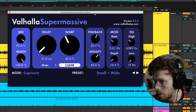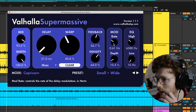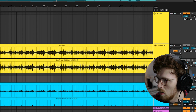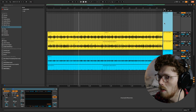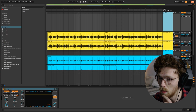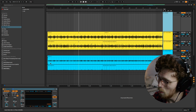Valhalla Supermassive on that, super mixed in. We could add more energy by adding more highs, or not. And the other thing that's happening there is both of them are pretty compressed, medium compressed. The only other thing worth noting about the guitar is it's sidechained to the vocals with a mild amount of compression. So that means it'll duck under the vocals and get just a little bit more strength.